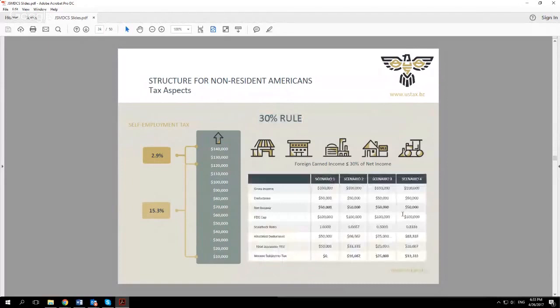Okay, and the third thing, let's not talk about this in detail, but there's something called the scale back rule. That's really complicated, but basically, whenever you have gross income over $100,000 and you have deductions that reduce that, then you can't use the foreign earned income exclusion and a deduction against the same dollar of income. So basically, the effectiveness of the foreign earned income exclusion is reduced.